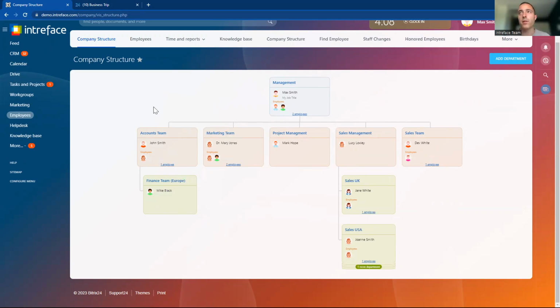So we may say, for example, only people within the Sales UK team can access specific leads. So maybe if Jane White is the responsible person for a group of leads, then we may say, for example, only the people within her department are able to view that lead inside the CRM system. So very important to get the company structure set up correctly.